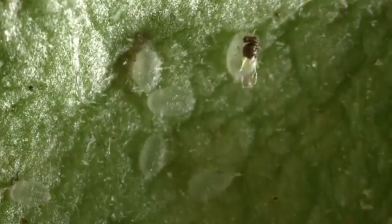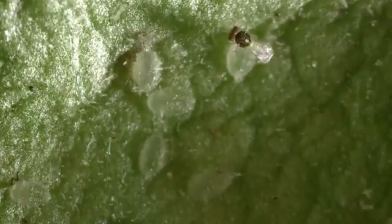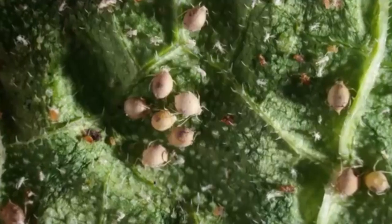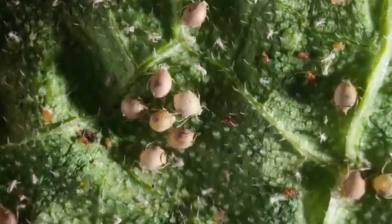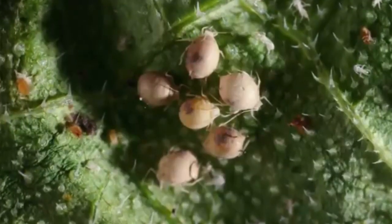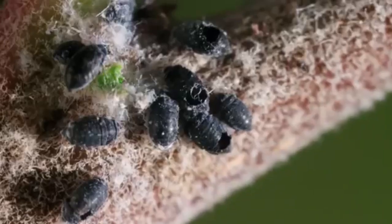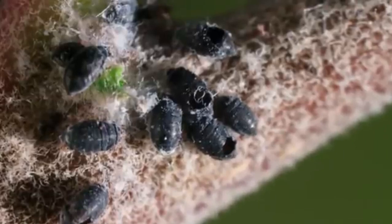This one has discovered aphid pupae. It selects its target and injects it with an egg of its own. When the larva hatches within its host, it will eat it alive, just as others have done before it. These are the dried out husks of victims. Aphid mummies.